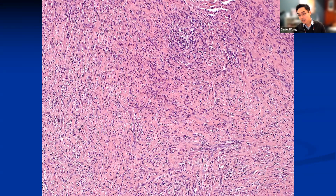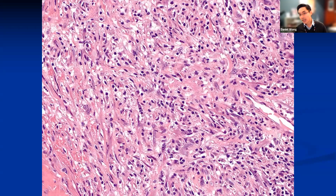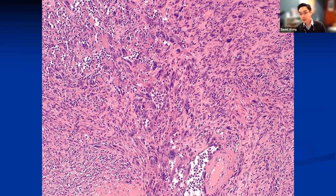For the most part, the spindle cells were quite bland in appearance, forming loose storiform patterns within this fibrous background with some scattered compressed capillaries. In some areas, you could just make out some histiocytes mixed in with the spindle cells. And just like we saw on the core biopsy, there were some multifocal areas of increased cellular pleomorphism with larger and more hyperchromatic nuclei and quite prominent multinucleation.